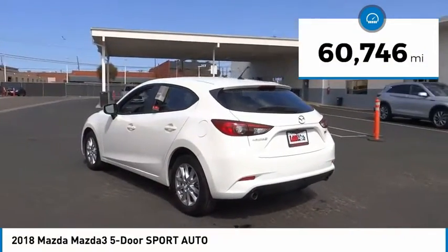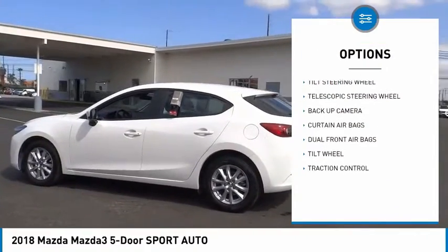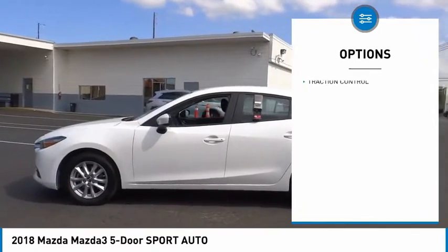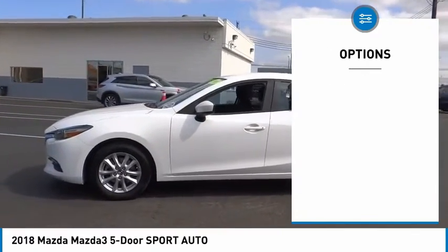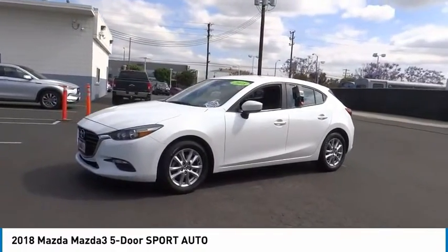Here are some of this vehicle's great options: traction control, backup camera, dual front airbags, tilt steering wheel, telescopic steering wheel. A vehicle like this doesn't come along every day. Come in and get it before someone else does.